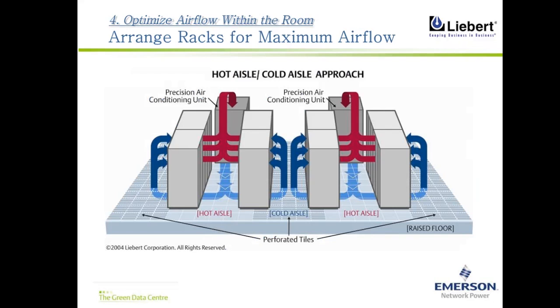Again, how to optimize the airflow within the room. If you can see in this slide, there are four row arrangements, and in the center of the row you can see the cold aisle, with the hot aisle on either side, and the perforated tile in the center. So this hot aisle and cold aisle approach is showing the path of the flow of the air.